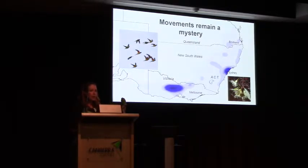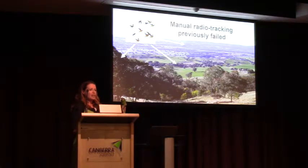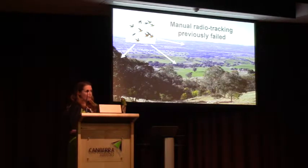But what we don't know is how it gets there, how it moves across the landscape. And when you're trying to manage a threatened species, that's a big problem. It's a big part of their life cycle you don't know about. People have previously tried to track these birds and found it impossible. They put a tag on it, which is a massive achievement in itself, and then it just flies away and they never find it again. And I thought there has to be a better way.